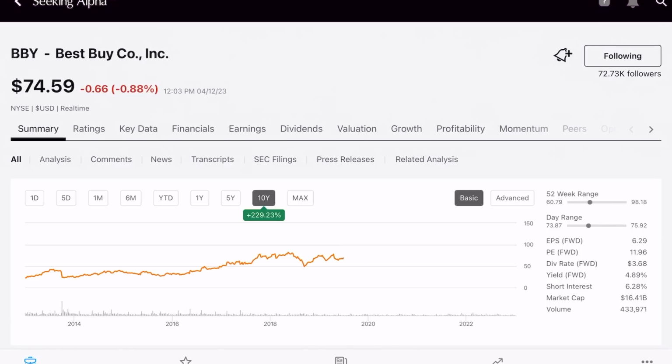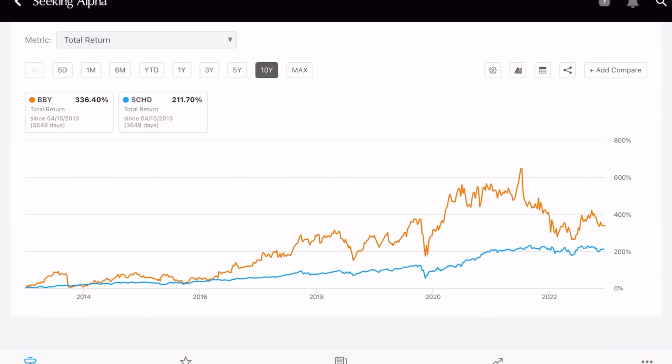But here's the kicker, guys. If we zoom out across the last 10 years, this is where most of the returns have come from. They're up almost 230%. And then looking at it on a total return basis, instead of just the share price performance, Best Buy is outperforming SCHD across the last 10 years by over 125%. Not too shabby, Best Buy.